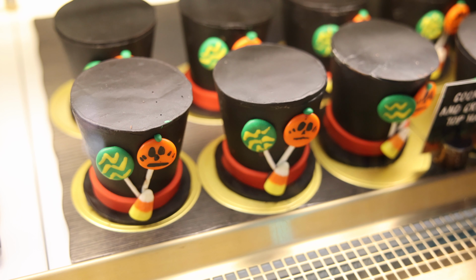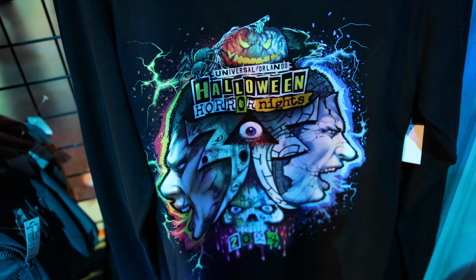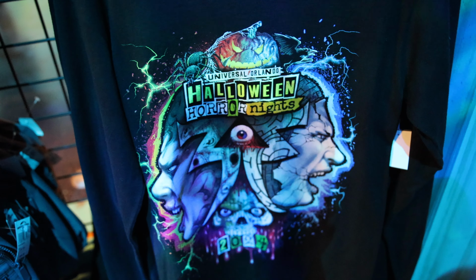Here's another shirt. This is Sinister and Surreal. They are the icons of this year's event. You'll encounter them in the Duality of Fear scare zone when you first walk into the park. And then they also have this long sleeve t-shirt as well with some new artwork on it.